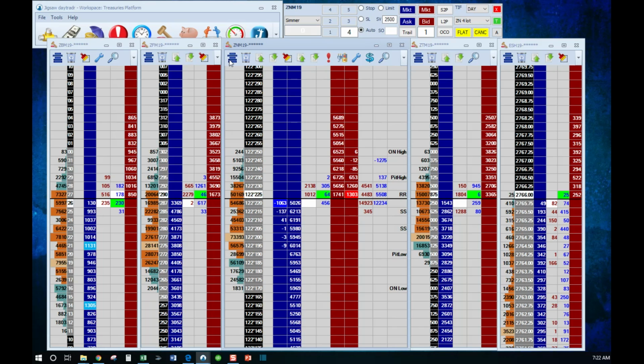Pretty slow price action this morning, as you can see, relative to previous days. So that all adds to the context.